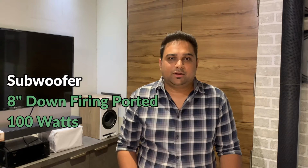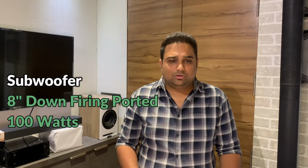So the woofer is not going to hit you hard. It's going to obviously throw sound omnidirectionally. But with down-firing, they are still claiming that the wattage is around 100 watts RMS, which is good enough. So that's about the Polk Audio.